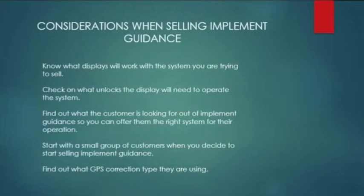Some of the considerations to keep in mind when you're going to be selling implement guidance. Know what displays will work with the system you're trying to sell. Not every system works with every display; usually each has a couple different displays it works with. Not every company offers the ability to do implement guidance. The few main ones that I know do would be John Deere's iSteer. Trimble has their True Guide and True Tracker. Pro Tracker has their own display that uses a gyroscope mounted on the hitch, and Auto Farm also uses it as a display for doing implement guidance.